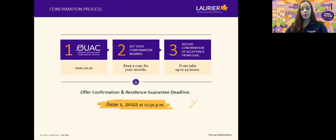UAC will send you an email within a few days to let you know that you've successfully confirmed your offer. This usually comes within 24 hours of confirming. UAC then sends us that confirmation, and we send you an email when we've received your confirmation. The confirmation deadline and the deadline to apply to residence is June 1st at 11:59 p.m.